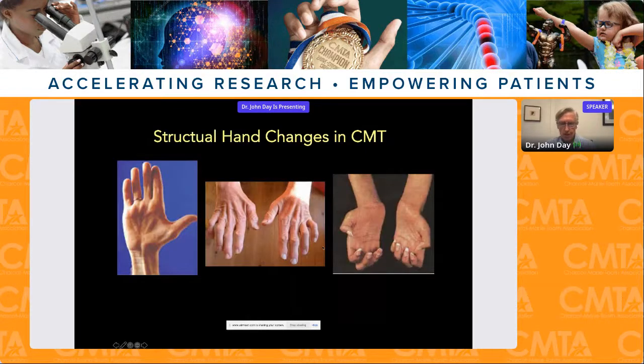The same kind of thing goes on in the hands, but because you're not weight bearing in the hands, the implications of these are different, but the same kinds of things will cause distortions of the way the hands work. So we do have to be conscious of how we're supporting the hands. Again, it comes down to that positioning and support so that we can optimize function.